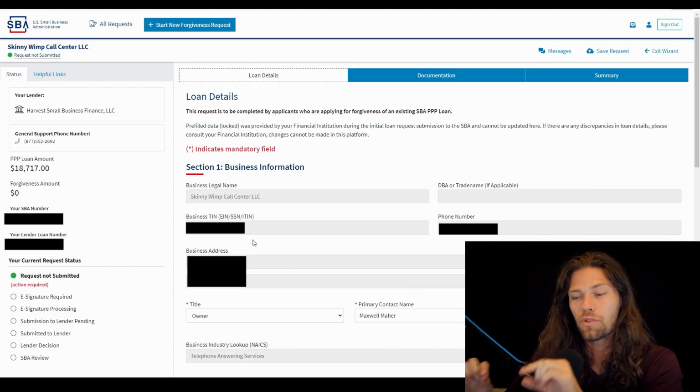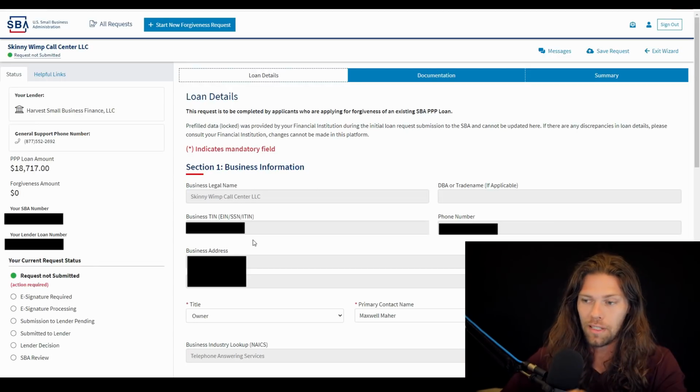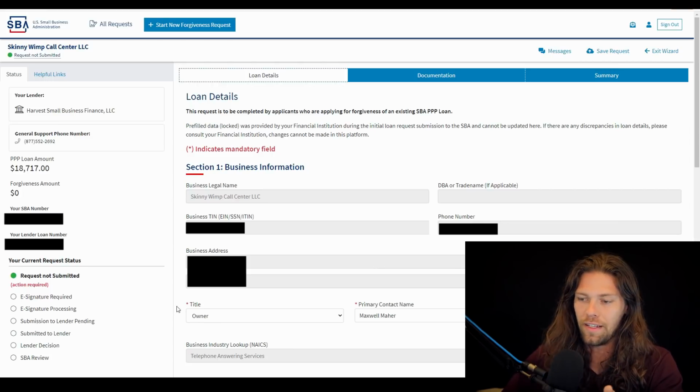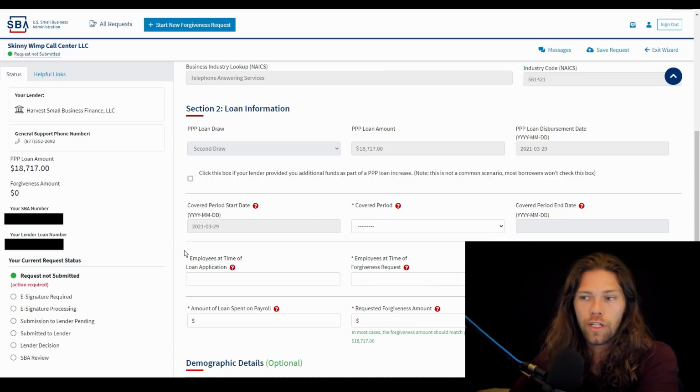So if you need to edit one of those gray fields, you actually have to reach out to your lender, which hopefully that's not the case because that might be a little bit of a hassle. But just remember, you can only fill in the white parts and you only have to fill in anything with that red asterisk. Now we scroll down a little bit from there and we have some actual forgiveness information.